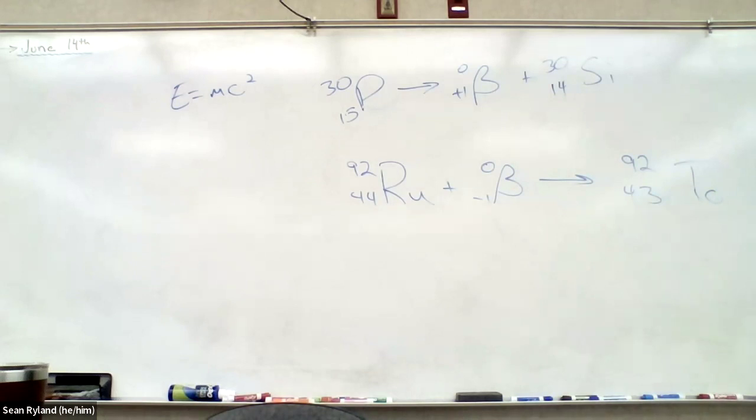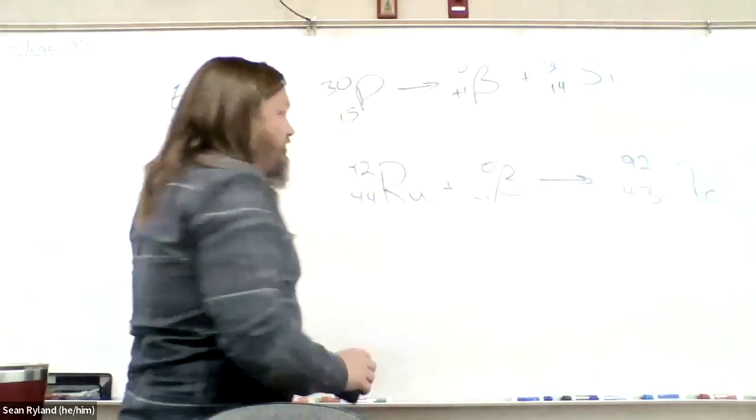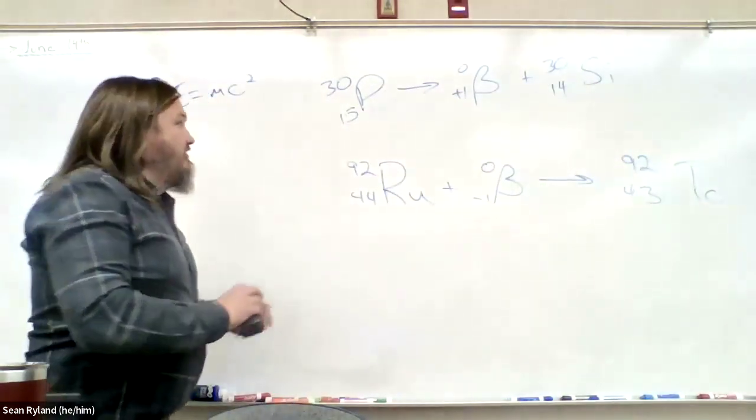And gamma rays also include X-rays. Sometimes you'll see them written as a product. That's kind of an old school way of doing things. Now that we understand where this light is actually coming from, we don't really treat it as a product so much as we would just write the energy change for the reaction using E equals MC squared.